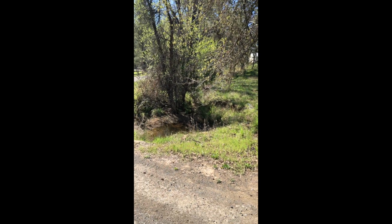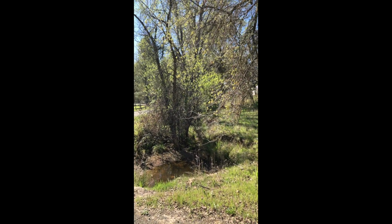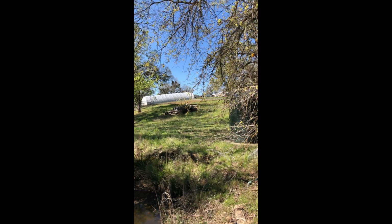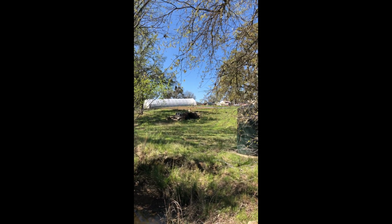There's a ditch down here with kind of a seasonal creek, and up on the hill is the greenhouse, and there's an area over there that's being farmed right now.